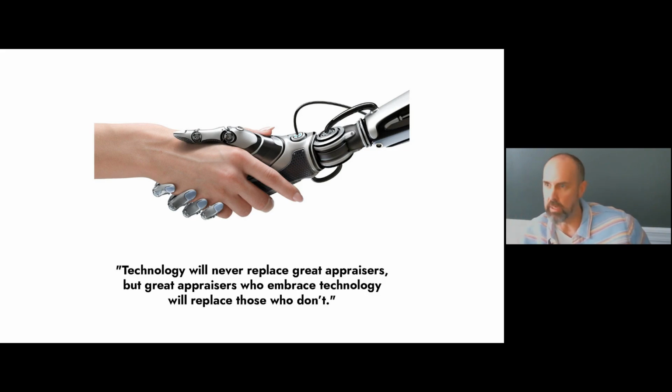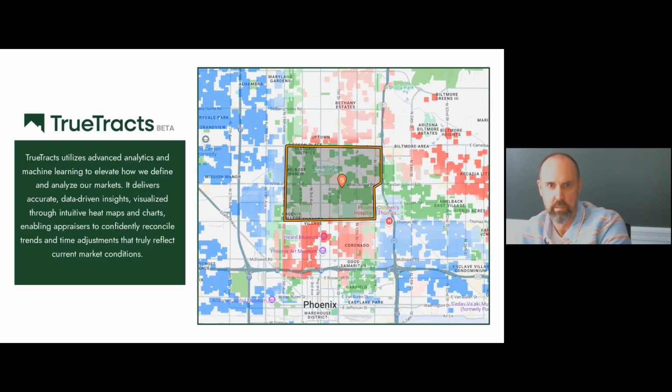So now I'm going to demo TrueTracts. Let me switch to the next slide. Okay, so TrueTracts utilizes advanced analytics and machine learning to elevate how we define and analyze our markets. It delivers accurate, data-driven insights visualized through intuitive heat maps and charts, enabling appraisers to confidently reconcile trends and time adjustments that truly reflect the current market conditions.